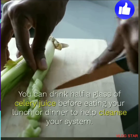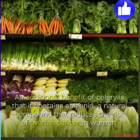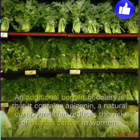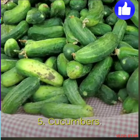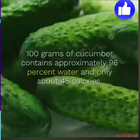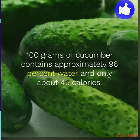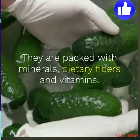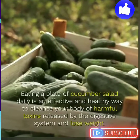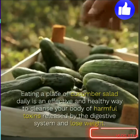5. Cucumbers. Cucumbers are an extremely refreshing and low-calorie food. 100 grams of cucumber contains approximately 96% water and only about 45 calories. They are packed with minerals, dietary fibers, and vitamins. Eating a plate of cucumber salad daily is an effective and healthy way to cleanse your body of harmful toxins released by the digestive system and lose weight. As an added benefit, eating cucumbers daily can give you radiant, glowing skin because they are rich in vitamins B and C.